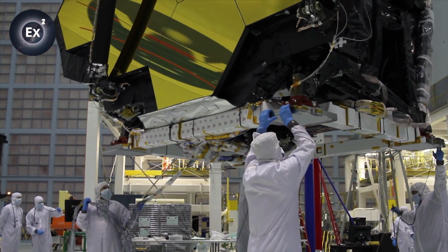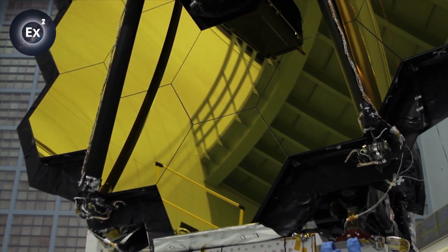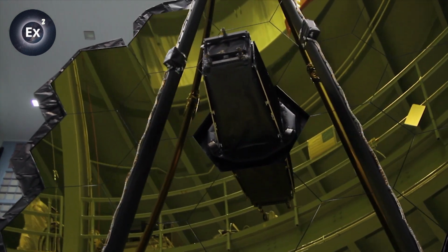Its vast honeycomb-like dish of mirrors converges light into the eye of a state-of-the-art infrared camera that astrophysicist Pierre-Olivier Lagage spent 20 years developing.